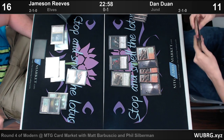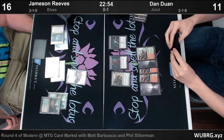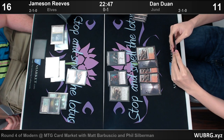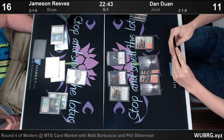You probably have to block Raging Ravine then, just because it's going to get too big next turn. Yeah, Smallpox. But then you're taking so much damage. Yeah, I would fire up a Raging Ravine and crunch. Dan is very close to just racing here. Yeah, I think he is at a point of racing. I think he's gonna do it. He's looking at his hand, but all right.